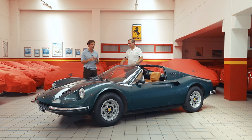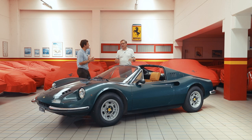If we can get into the even nerdier stuff, if I may say, what are the first things that you look at when you see a Dino, whether on the road or at a mechanical shop like this one or at an event? What tells you that a Dino is solid, and also which number stampings do you look at? The first thing I look at is authenticity. I think authenticity is absolutely key now and is also value driving.